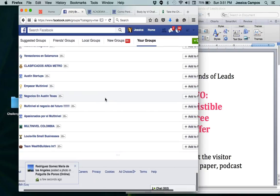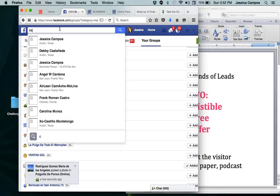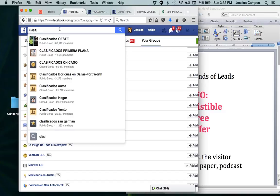Right now, what I do is once a day in the morning, I just search by one keyword, like clasificados, which is like offers. So just using that word, I will find groups, and look at this, 60,000 members. So just in one group, I can find 10 new people that will be subscribing.